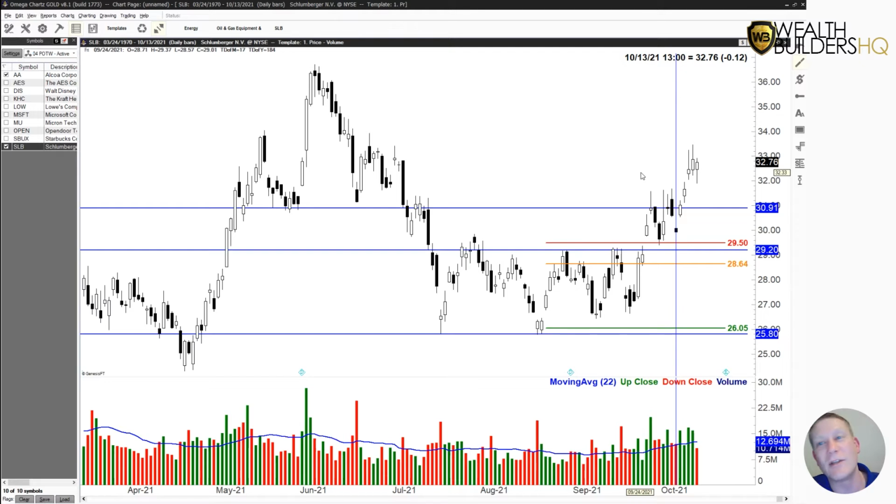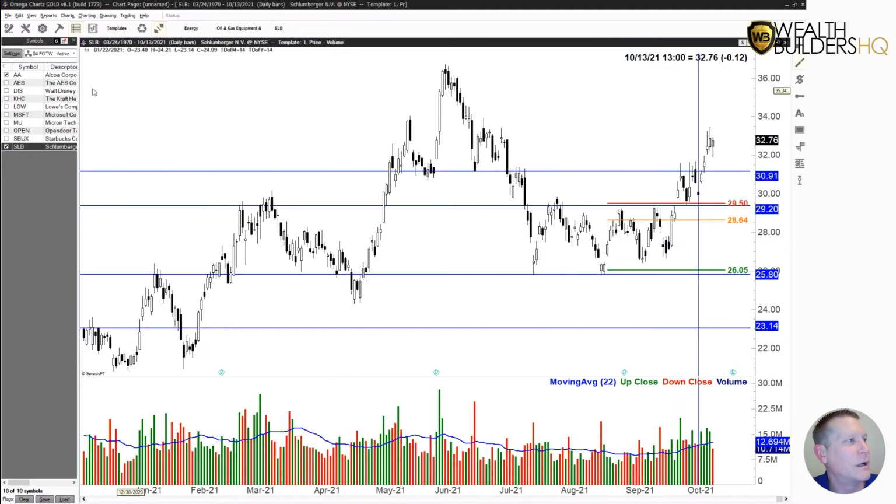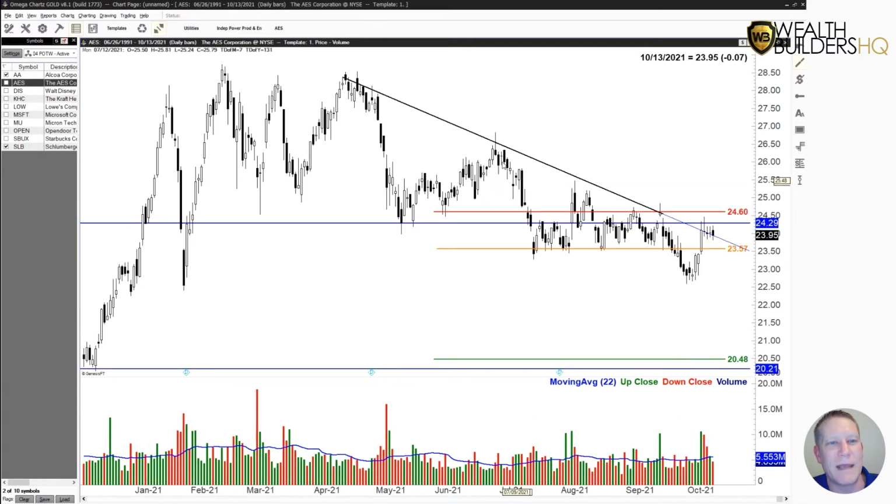So we had two patterns show up. This one is negated, basically. So Schlumberger is off the radar. This will be gone next week. Alcoa, we'll see what happens with it in the next week as far as what kind of price action we get out of it.